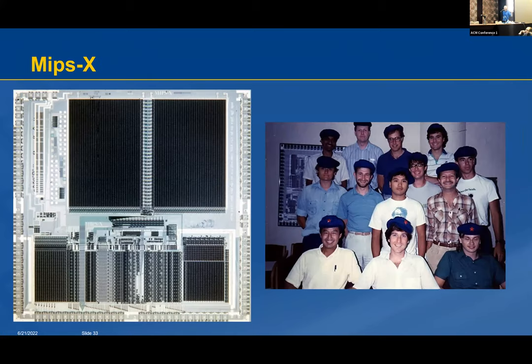But the result is the MIPS-X chip, which is like my first really big chip that I did. That's the team of students that worked on it with me. I'm the person dead center. Paul Chow had just visited China and came back with Mao hats, so that's why we're all here.